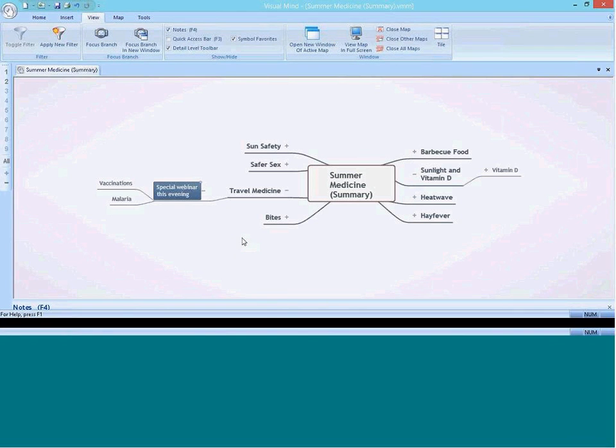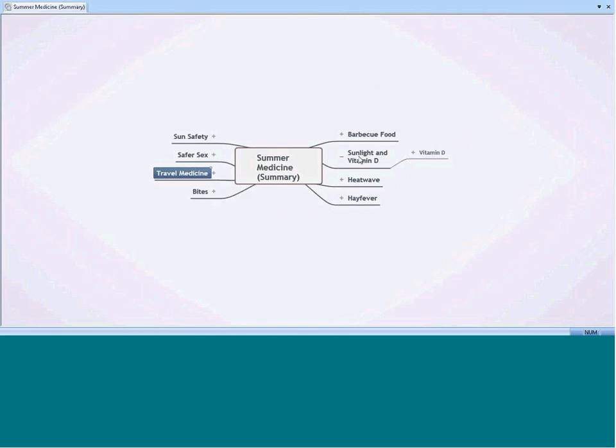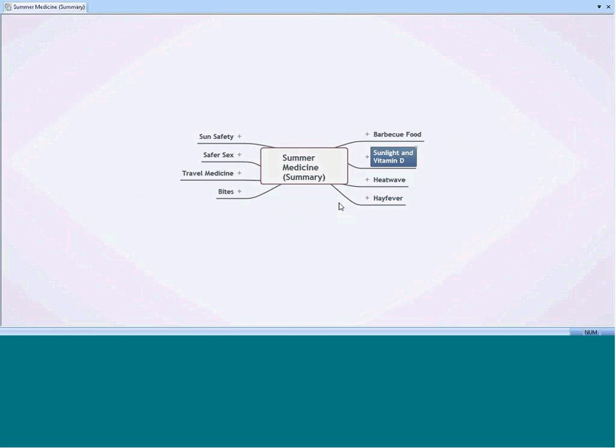So the usual format, for those of you who don't know, is I tend to do these in a mind mapping format. The reason is that it allows us to condense a lot of information in a very small space, and I hate the use of PowerPoints, etc.